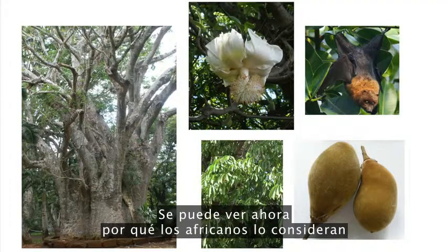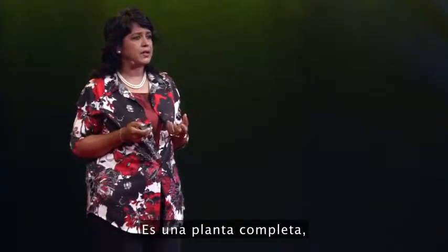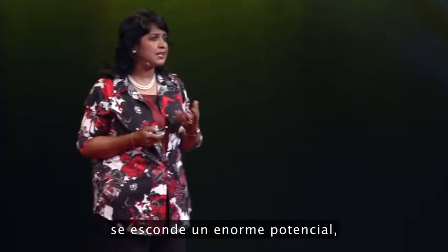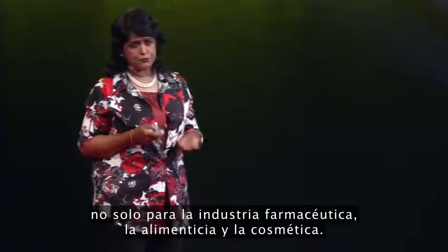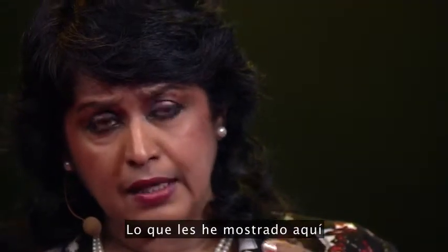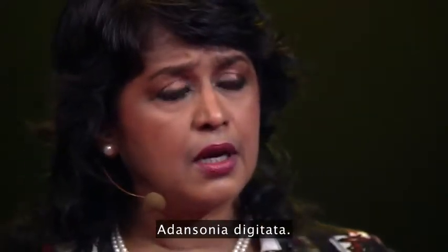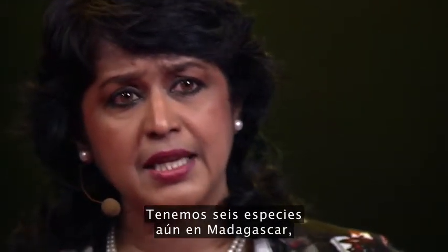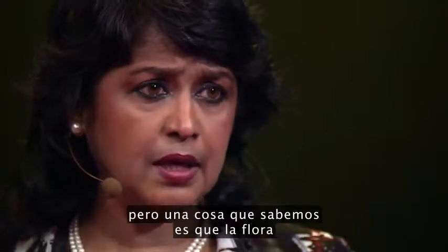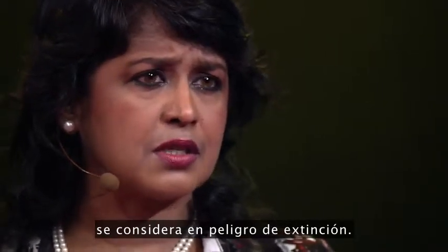Now, you can see why the Africans consider it to be the tree of life. It's a complete plant. And in fact, the sheer size of this tree is hiding a massive potential, not only for the pharma, nutrition, and the cosmetic industry. What I have shown you here is only the species from Africa, Adansonia digitata. We have 6 species in Madagascar, and we don't know what the potential of this plant is, but one thing we know is that the flora is considered to be threatened with extinction.